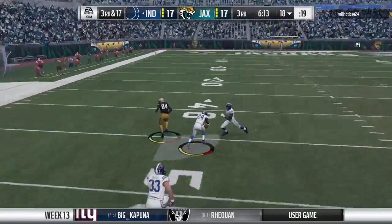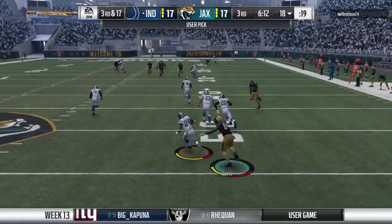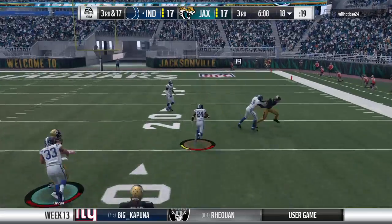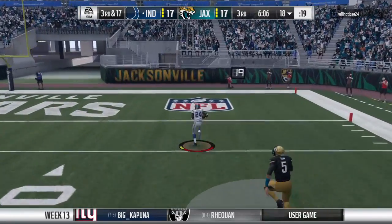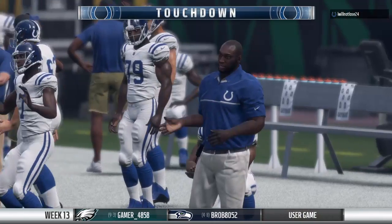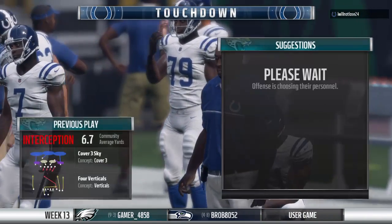Uncorks one for Davis, and he fires one that's intercepted. It's the rookie from USC, Adoree Jackson. There he goes, right side, and he will bring it back. An interception return for a Colts TD.